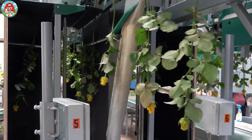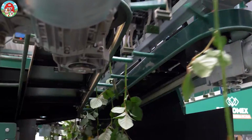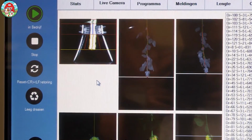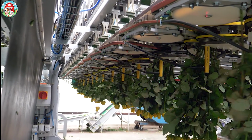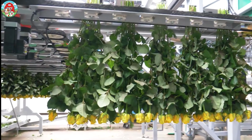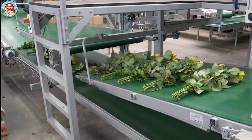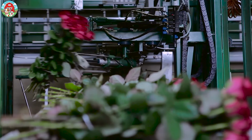Next, technology takes over. The roses pass through advanced scanning machines that measure length, stem curvature, bloom diameter, and even check for minor flaws. Every detail matters. Based on these readings, roses are graded and grouped. Then, high-speed binders carefully bundle them into uniform bunches, ensuring consistency for global shipping.